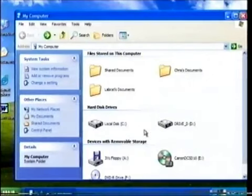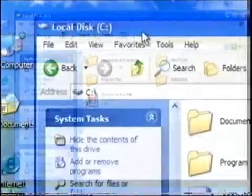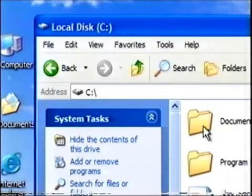Those are going to be labeled with different letters, and again, it may not look the same on your computer, but this is our computer. Everybody's computer is their own. Now when you click on, let's say, the hard drive icon, the local disk C:, the window changes. This is because you told Windows to display the contents of your hard drive. Notice how the title bar changed? It said My Computer before, now it says local disk C:.